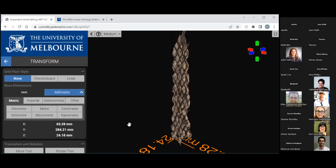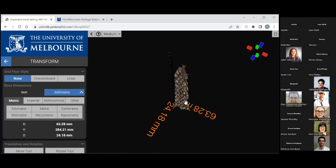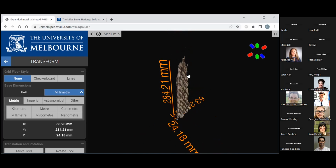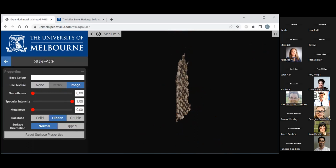Let me zoom out and I'll show you Pedestal now giving me the measurements of this object. So it does a lot of neat little things very quickly. I'm not the best at driving this. So it gives you opportunities to move things or to transform them. In the surface, this one I'm not 100% certain why you'd need to move the smoothness, but I presume that there's lots and lots of reasons.